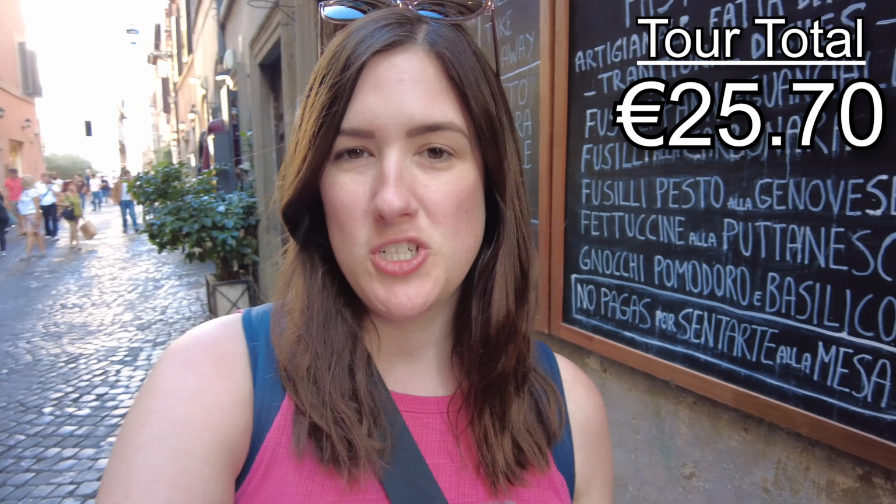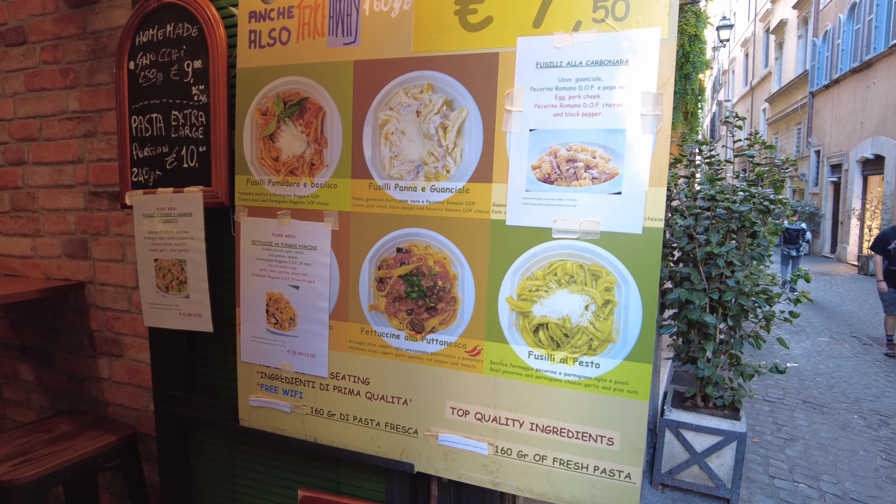So while not necessarily included in the DIY food tour for under €20, we did have to mention pasta to go, because when in Rome, you need to eat pasta. So it's $7.50 for the regular size portion, and they have a bunch of different flavors. You just choose off the menu what they have available.